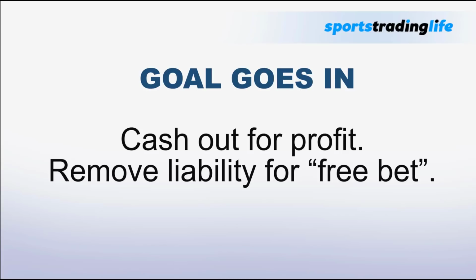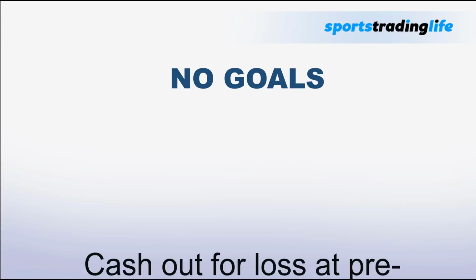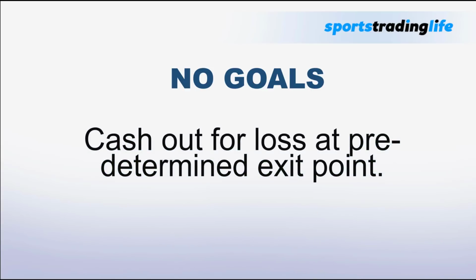But of course, what do we do when there are no goals? Now, this is where it gets tricky, and you have to be very disciplined, because when you've got involved in the over 2.5 goals market and there are no goals, very frustrating. You need to have the discipline to cash out for a loss at a predetermined exit point.